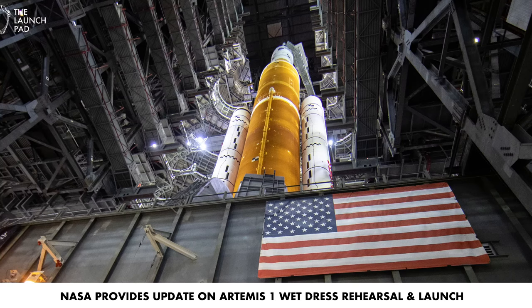All the things that we've seen so far have been very positive in terms of the actual performance of the hardware, but we are still working through some of our processing. And I think Jim mentioned it last time, we'll actually add a little schedule this time around just to make sure if we have to do more than one wet dress rehearsal attempt, we're ready to support that.